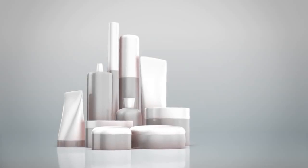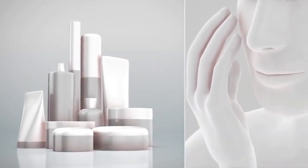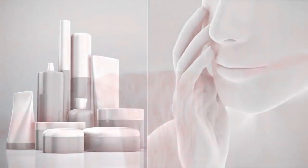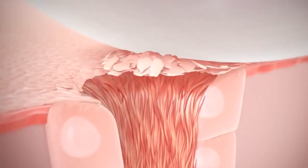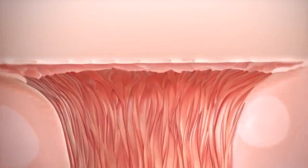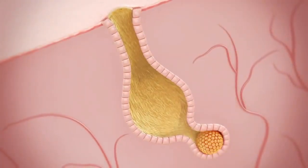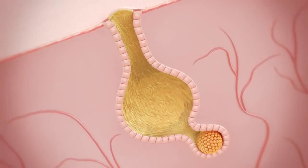Creams or makeup may block them, but most importantly, the pores can become clogged by touching or rubbing with the hands. This can push dead skin cells down into the pore or cause a layer of skin to cover the pore. When pores are blocked, the oil and keratin that are being pumped into the follicle can't get out. Pressure builds up and makes the follicle expand like a balloon being filled with water.